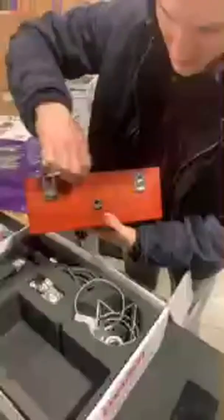But I also kind of wanted to just show you what you get for the price point versus what an original unit would cost. Check this out. You get a nice box that holds the mic. Look at that. Crushed velvet, seconds. Pull that bad boy out. Look at that. It's a brick.